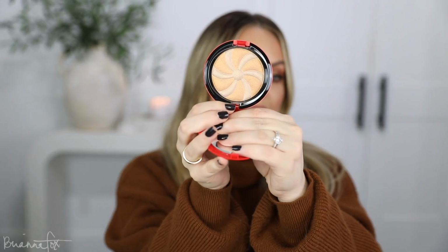Step Bright Up. This is what the packaging looks like here, and then this is what it looks like on the inside. It just reminds me of a peppermint swirl. So it is so beautiful. I have it on right now. It gives just a beautiful slight glow to the skin.